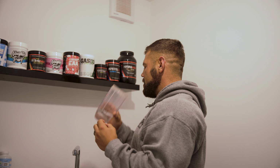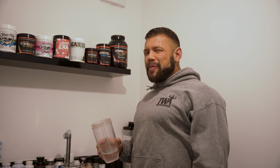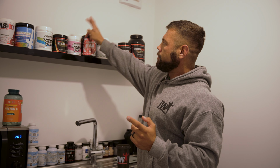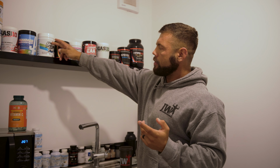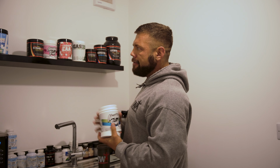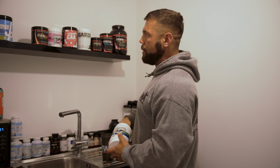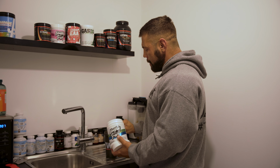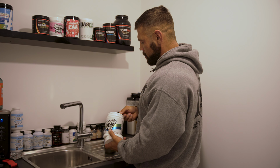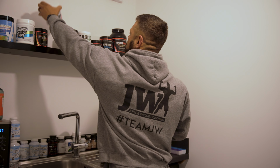Now the big boy. So intra-workout: EAAs, some more electrolytes, creatine. All of them go in this little cocktail. And then, depending on which flavour I'm fancying, I've got Trained by JP Pumpage and I've got Gas Smart 10 Pitbull Pump. Between those two, we'll see what I go for today.